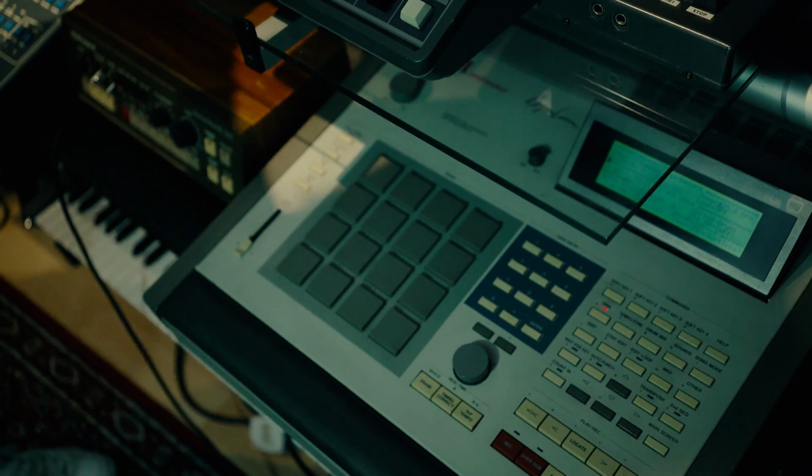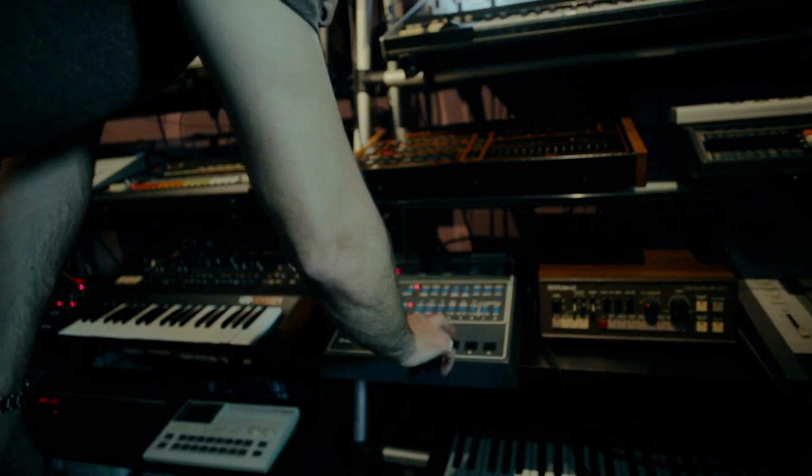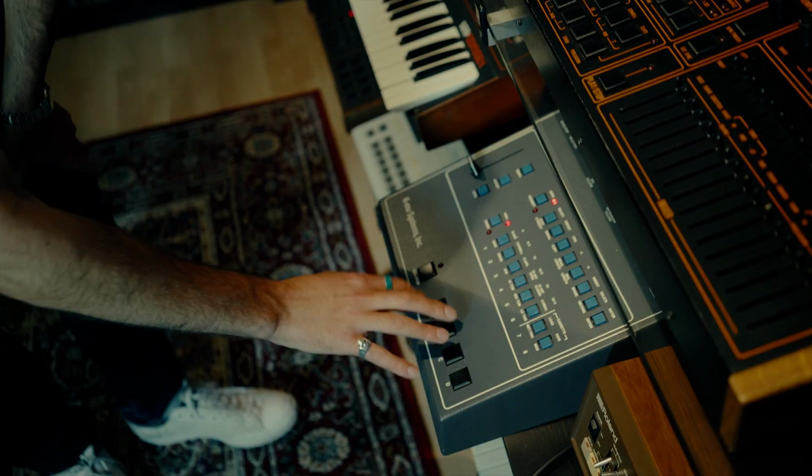Got a really nice swing. This machine's known for its timing correct thing basically. Drumulator. This is a really interesting box actually. This was used on some Depeche Mode stuff.